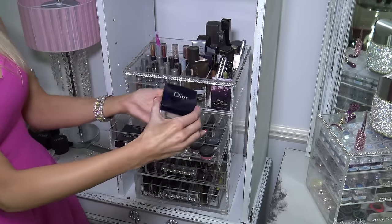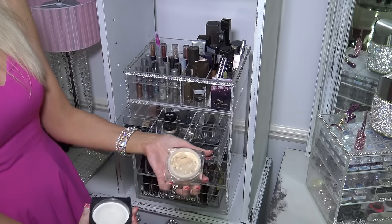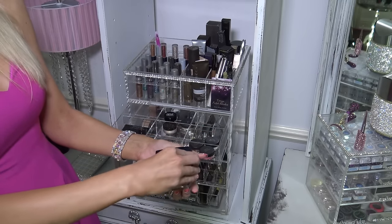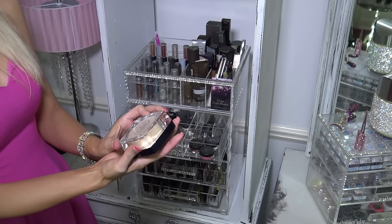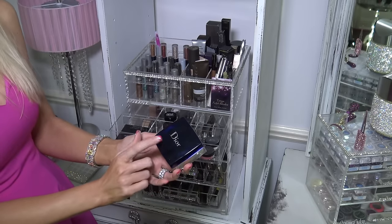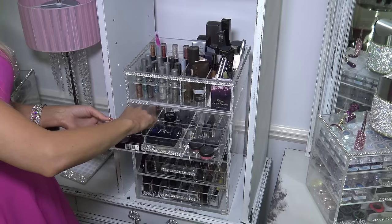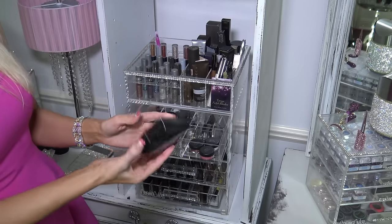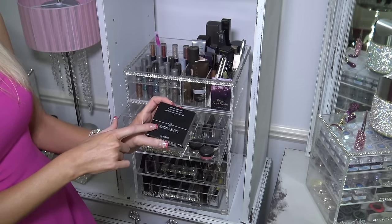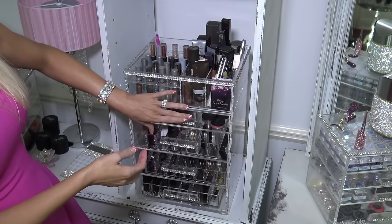This Dior powder is the most beautiful powder to dust on your shoulders, on your chest. It has the perfect shimmer. It is so pretty. I love this in the summer. It is just called Dior Skin Loose Powder 431 Gold Dust. It is amazing. I've had it forever. It really goes a long way. And then the Giorgio Armani Luminous Silk Compact number 2 is an amazing setting powder. I do have a backup of this one because it is really good. But that's all I have in this drawer, which is shocking, I know.